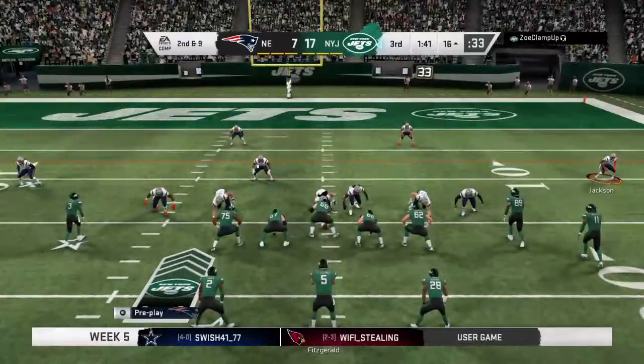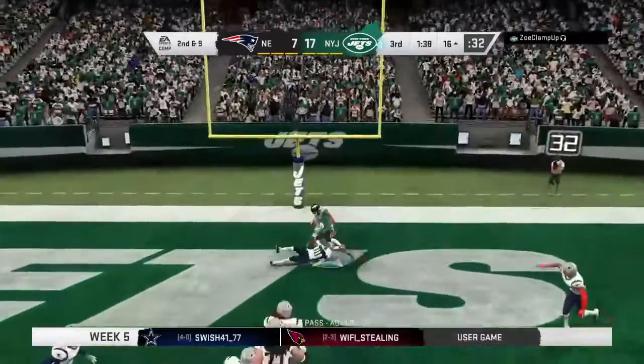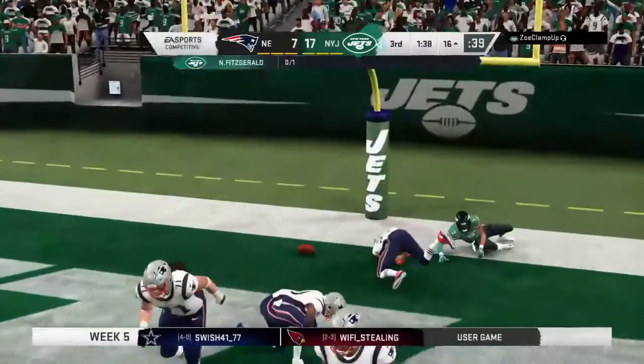Mike 51. Mike 51. Ready. And here comes throw number 1 for the backup QB. Back in the end zone. Could he get his feet down?